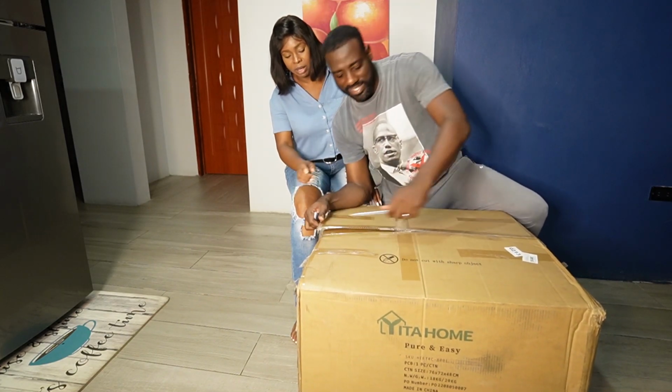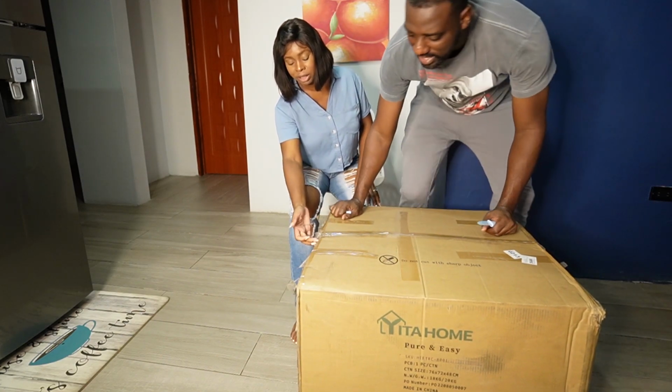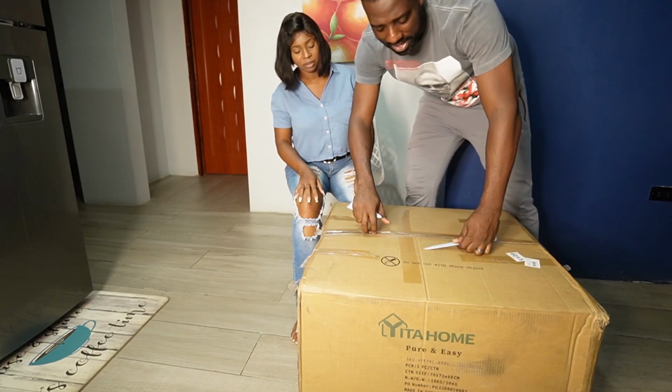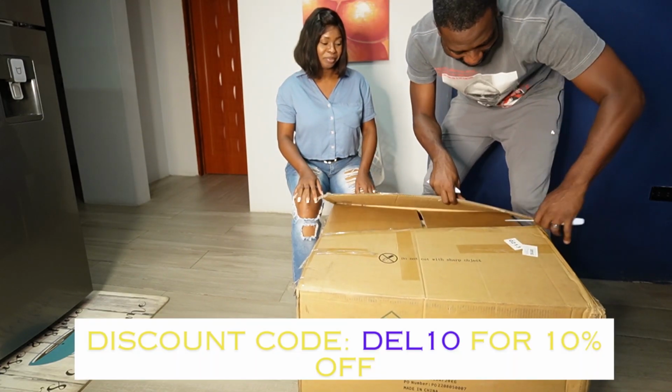Oh wait, it says do not cut the sharp objects. Okay, so just cut the sides. Yeah, I'm careful. But it's good that you're reading though.